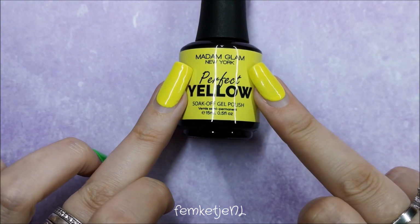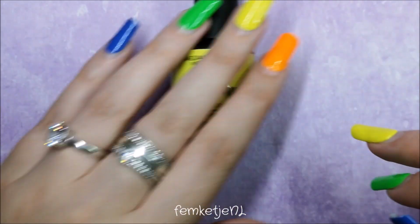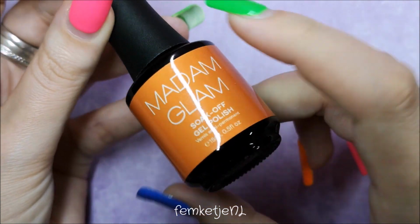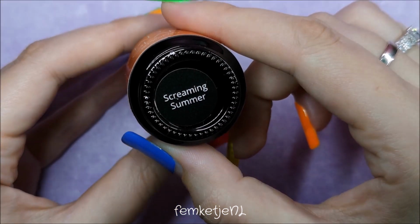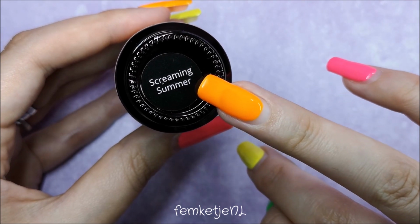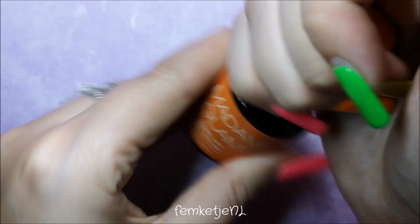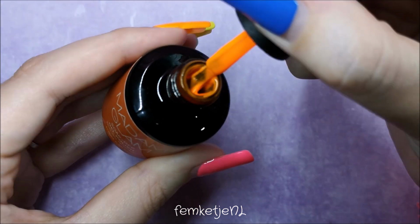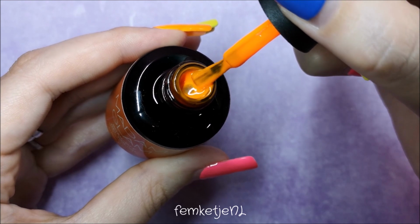So yeah, the colors I used were Perfect Blue, you already saw that one, as well as the Neon Lime Green. This one was the Perfect Yellow, and this orange is so gorgeous. It's called Screaming Summer. If you want to see any live swatches, you can definitely check out my older videos. I have already swatched and reviewed every single color that I used for this particular design.